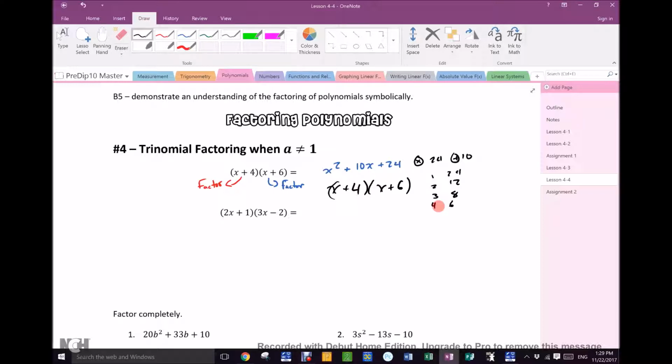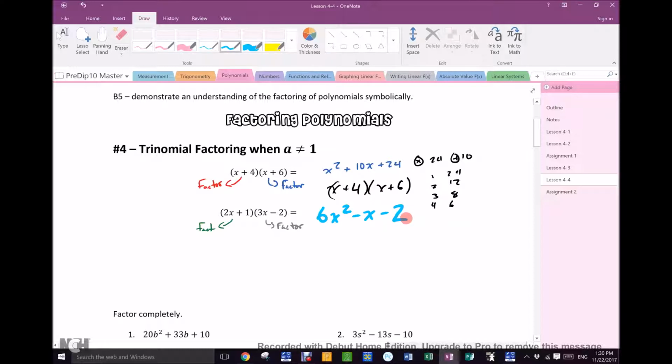So, that is what you have already brought to the party, yes? All right. So, looking at this new scenario, what are you going to do? That's a factor. And that's a factor. Yeah? So what would you do there? Well, you'd factor tractor them, and you'd plow them together with FOIL. Yeah. And you would get 6x squared minus x minus 2. Correct?